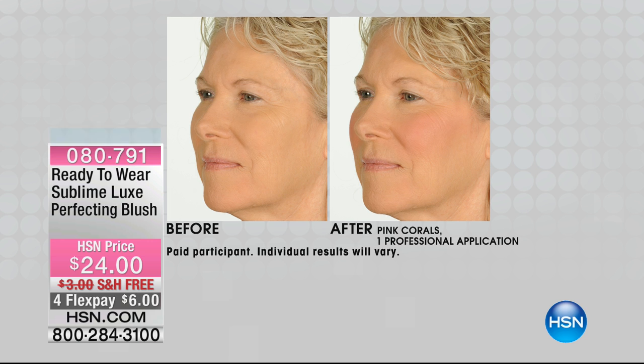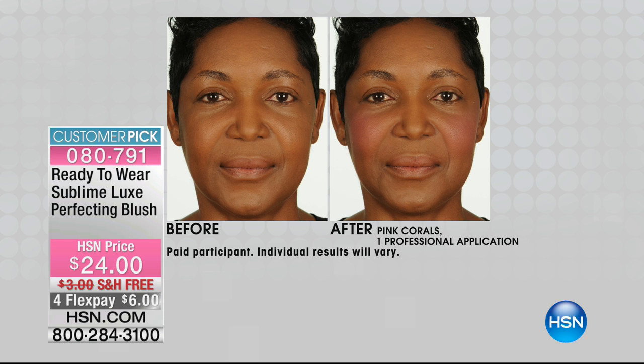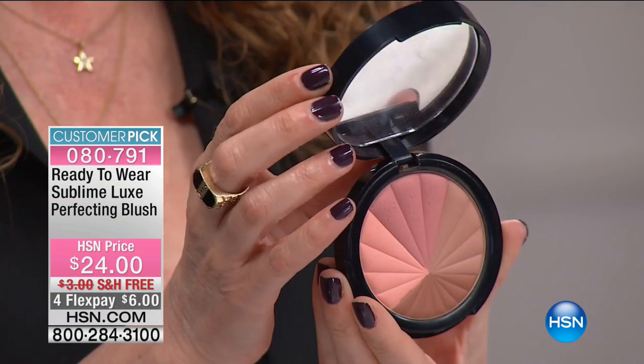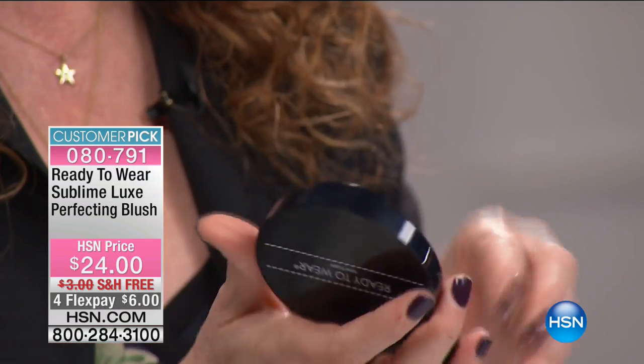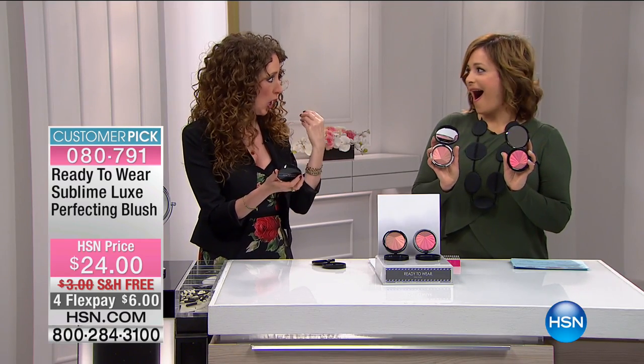First of all, everything about this product to me is just absolutely genius. Every woman out there, we all know how hard it is to find the perfect blush for your skin. Every time you're like, is it a little too peach? Is it a little too pink? It's so difficult to find that right color. But with something like this, it just takes all the guesswork right out of it. You can just take the brush and swirl it around once and get a nice mix of an even glow.